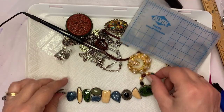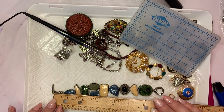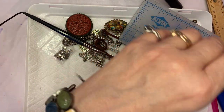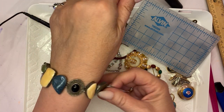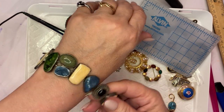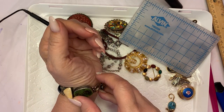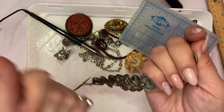And your measurement from toggle to opening, it's about a 7-inch. It might be a tight 7-inch. It probably would fit somebody with a little bit smaller wrist, but I'm a 7, so this would fit me. I don't know if it would fit me comfortably. It might bother me, but it's definitely a gorgeous piece.